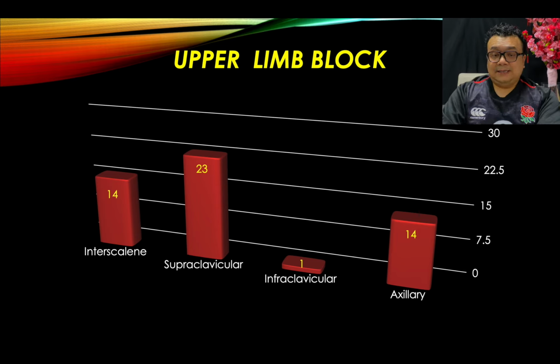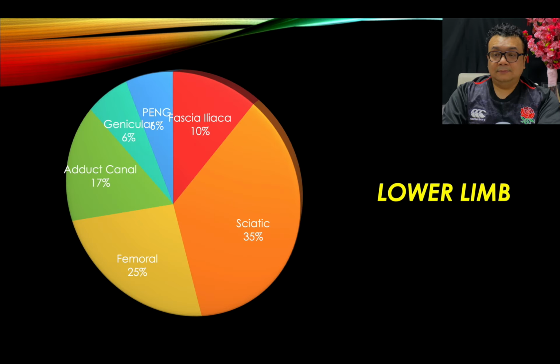So from this chart, we can see that for interscalene, we have given 14 cases. Mostly interscalene is given for shoulder dislocation cases. For the supraclavicular, there are 23 patients, normally for the CMR for radius or ulnar fractures. For the infraclavicular, we have given 1 case, and the axillary is normally for fractures at the hand area. For the lower limb, most of the time we give a sciatic nerve block.